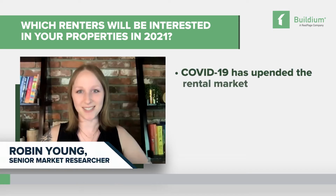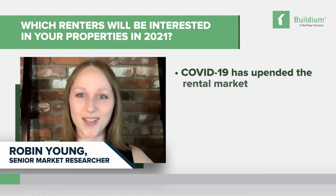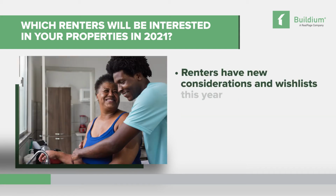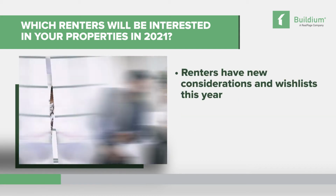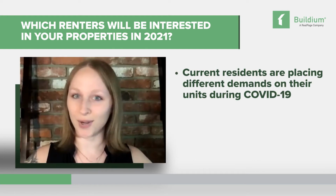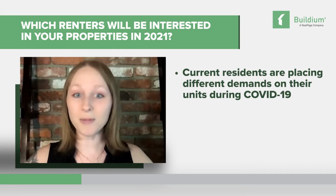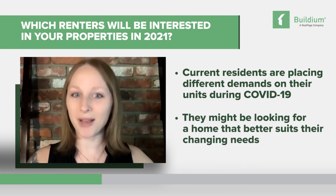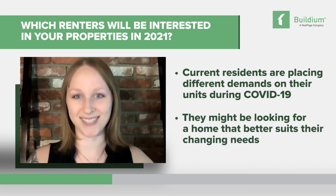COVID-19 has upended the rental market as we knew it. This leasing season, you might notice that different types of renters are interested in your properties than in the past, with new items on their wish lists and considerations on their minds. And the residents who currently live in your properties have probably been placing different demands on their space over the last year, which might propel them to look for a home that better suits their changing needs.